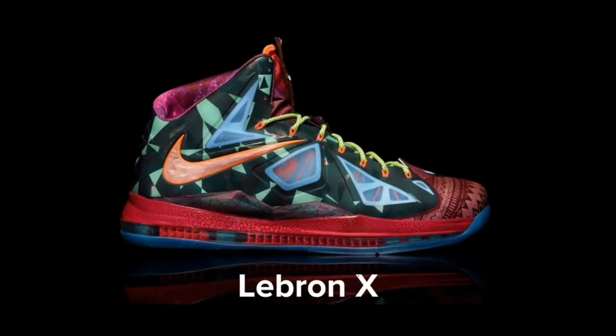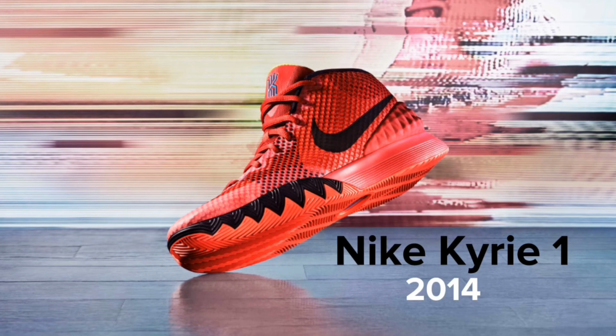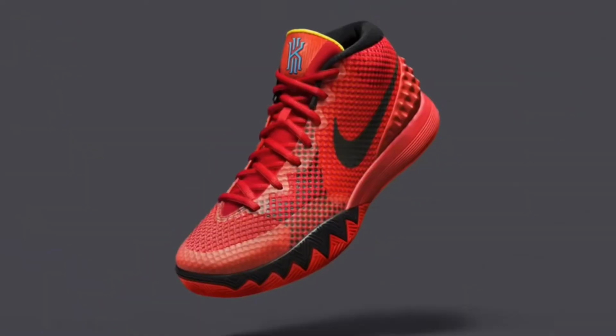LeBron James had been in the NBA for 10 years when this shoe dropped, the LeBron 10s. The Nike Kyrie 1 is Kyrie Irving's first signature shoe with Nike. It made its debut in December 2014. The Kyrie was designed by Leo Chang, who also designed the Nike KD line.